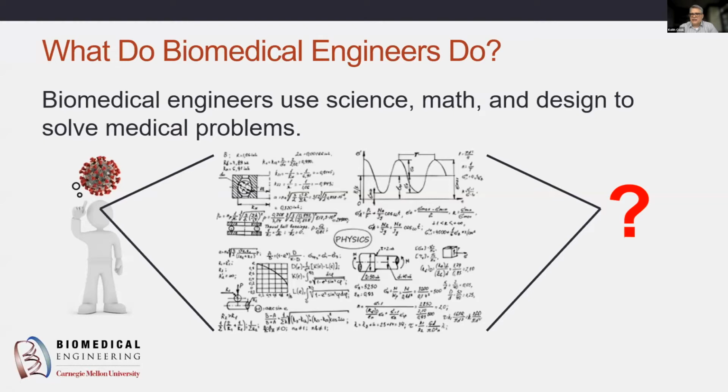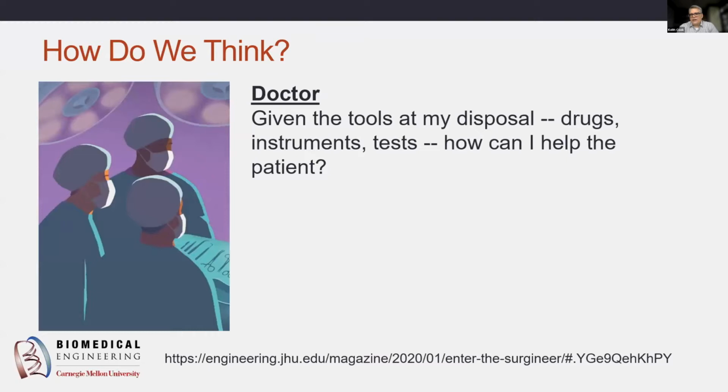And it really depends on the biomedical engineer's interests and background. So I want to emphasize that the way biomedical engineers think, how they approach this problem of COVID-19, is different than the way doctors approach this problem. So I want to talk about how doctors and biomedical engineers think. So a doctor in addressing the COVID-19 problem would think, given the tools at my disposal, so I've got these drugs that I can use to treat the disease state, these medical instruments, I have these diagnostic tests that can help me understand the disease. So how do I use those to help the patient?